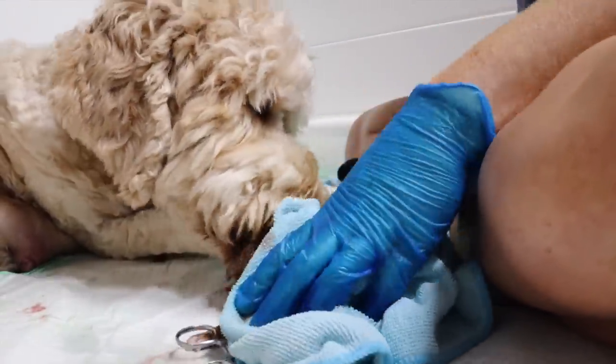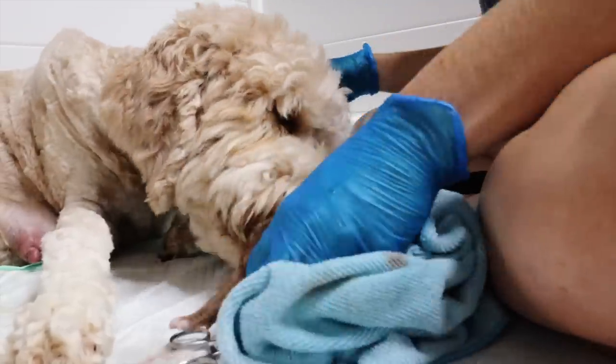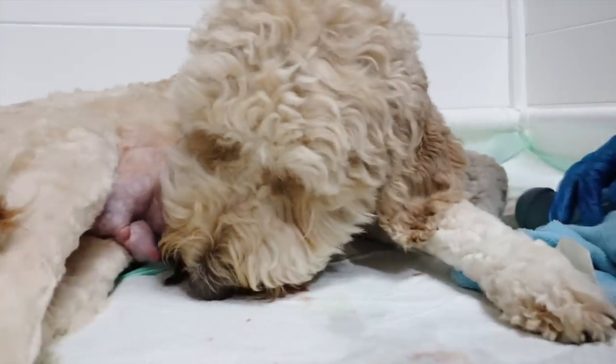All right. Pretty sure this one's a girl. I saw it coming out, its little coochie. Good job, Mama.